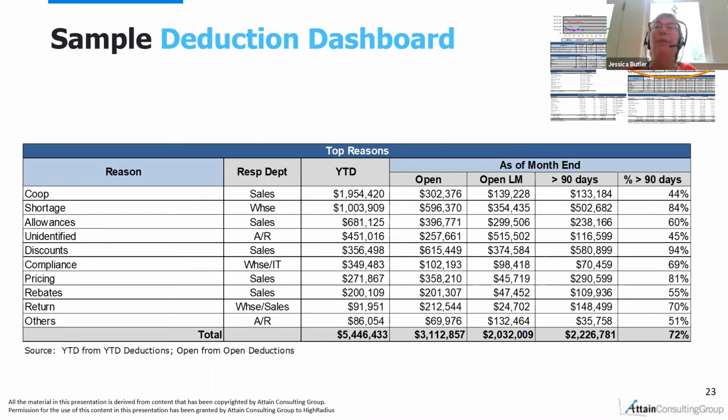But that's the same thing as saying to someone, I'm going to give you a 2% allowance. I'm sending you the invoice for $100, but only pay me $98. And then that $2 is a deduction, and it's a trade deduction, and it's the cost of doing business.